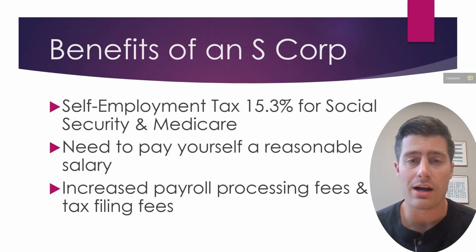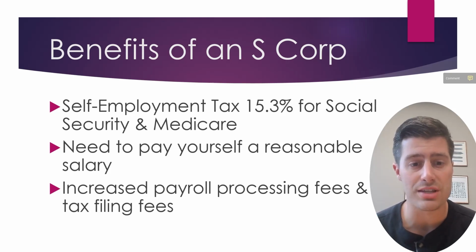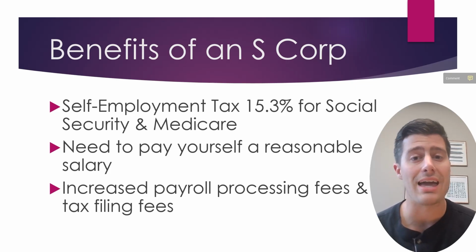Now, one thing to keep in mind, whenever you do elect to be taxed as an S Corp, as the owner, you do need to pay yourself a reasonable salary. So you will have increased payroll processing fees and tax filing fees. However, you're going to save a ton of money on the Social Security and Medicare self-employment taxes.